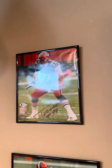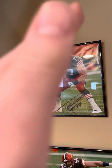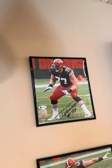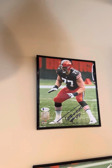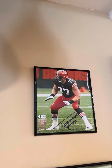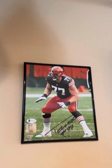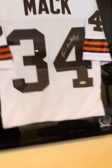And then up here we have, that's a bad glare. Try and get it from this side. There we go. Wyatt Teller, the current right guard, he's a beast. Signed photo there. Really like him. He's definitely a big part of the Browns' offensive line. Honestly, you could even say offense. Without our offensive line, we'd be nothing. So, really like him as a person and as a player. So that's why I got that one. Really cool. And then we'll get to my jersey here.